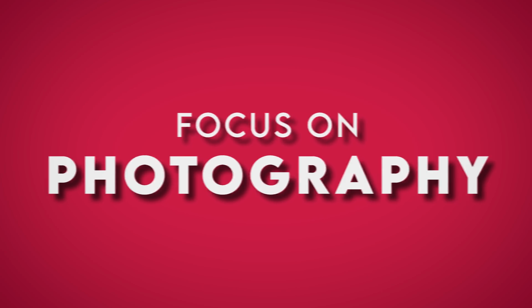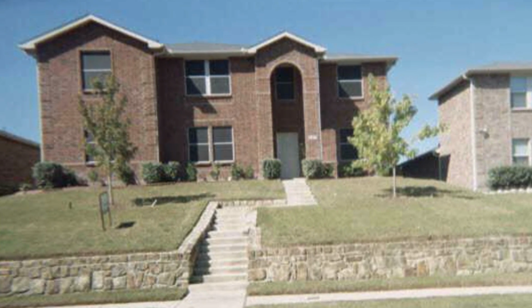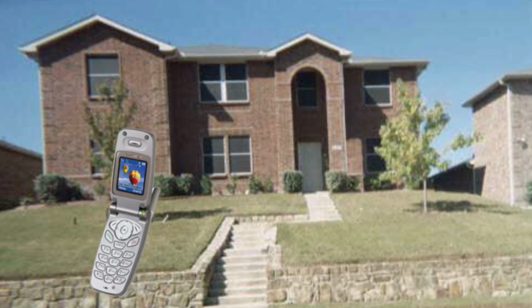The first tip is to focus on photography. I know this may seem like common sense to some, but I am not exaggerating when I say that I routinely come across FSBO homes on Zillow that have pictures that look like they were taken on one of those Nokia flip phones from the early 2000s.